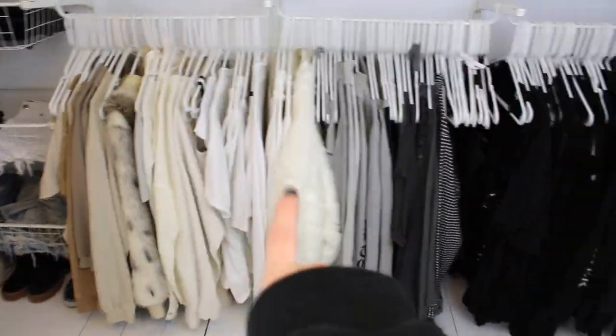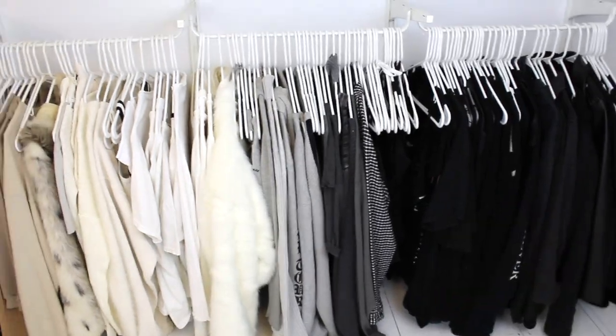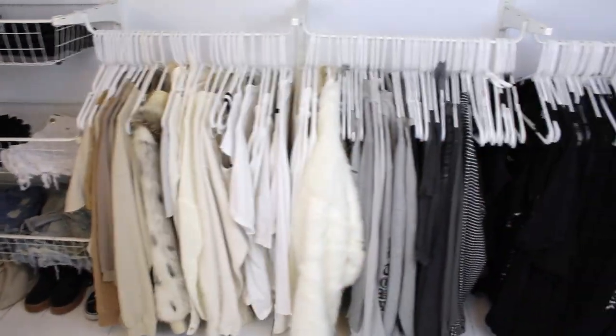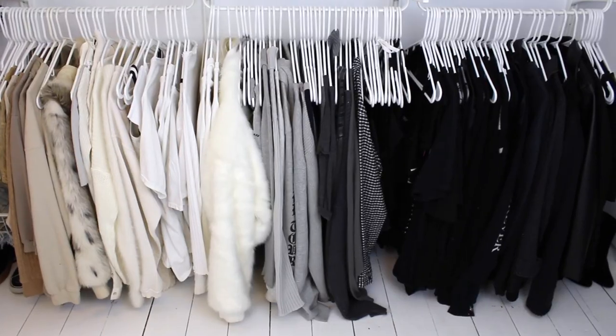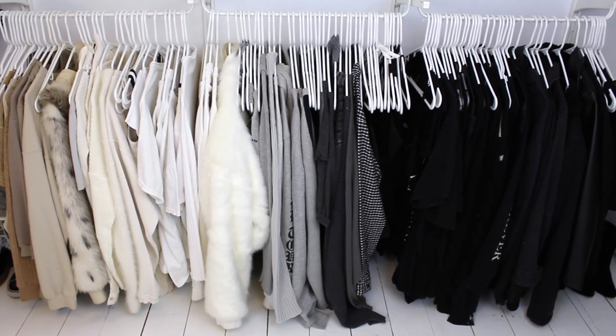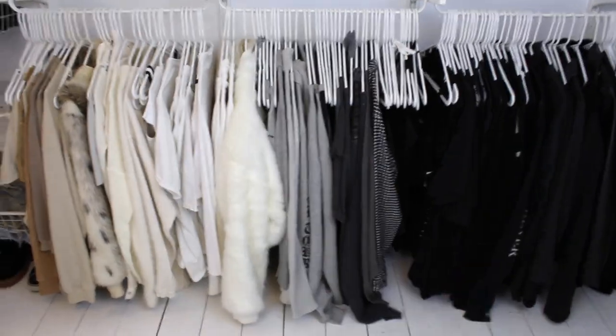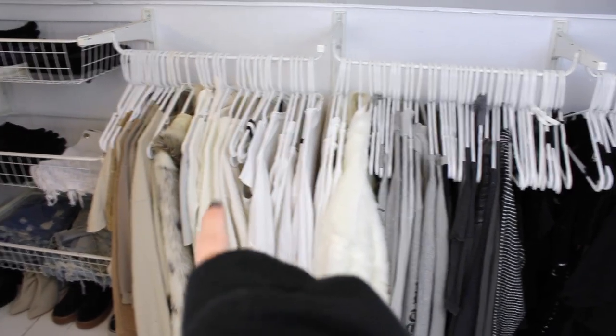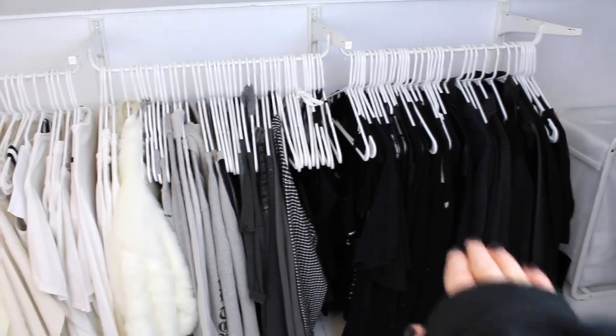But then right here is all of my tops. I have a couple jackets mixed in between, just everyday light ones that I just throw on a lot. But mainly this is all my tops. It's all color coordinated. I know a lot of the comments are gonna be like, oh my God, does she wear color? No, I don't. I have all my black over here, and then it starts with dark gray to light gray to white to cream to nude. So that's the variation of color that we got here.